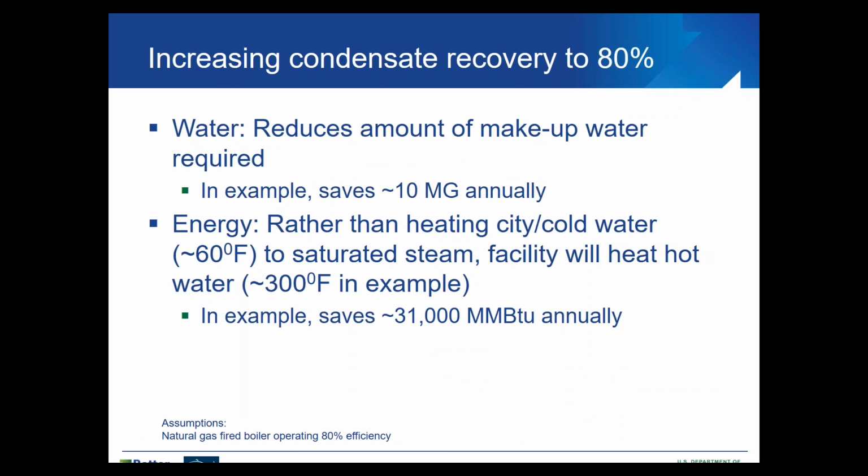Increasing the condensate recovery. We're at 70%, which means 30% of the water is not returning back to the boiler to become steam again. The challenge here is that this water is very warm versus the makeup water, which is very cold, so you're losing a lot of thermal energy. Best practice is to increase your condensate recovery. Let's say we go from 70 to 80%. In this example, you'd save quite a bit of energy and the associated energy cost savings, 31,000 MMBTUs, but you're also going to save 10 million gallons of water annually. So substantial water savings by increasing your condensate recovery because you're losing less water. Next slide, please.